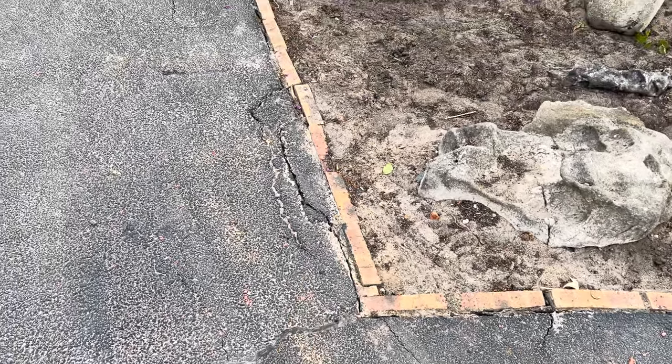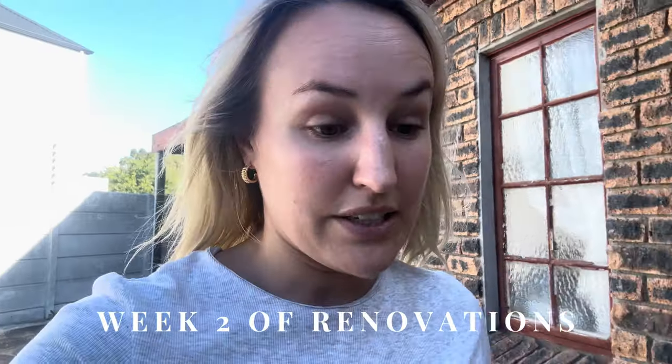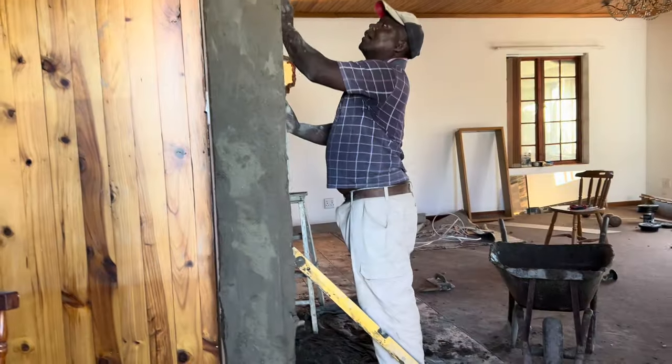We got a problem. It's my first time going in on the second week of renovation, and I have a feeling that the wall between the kitchen and the braai room is, if not completely out, half out. Hello.